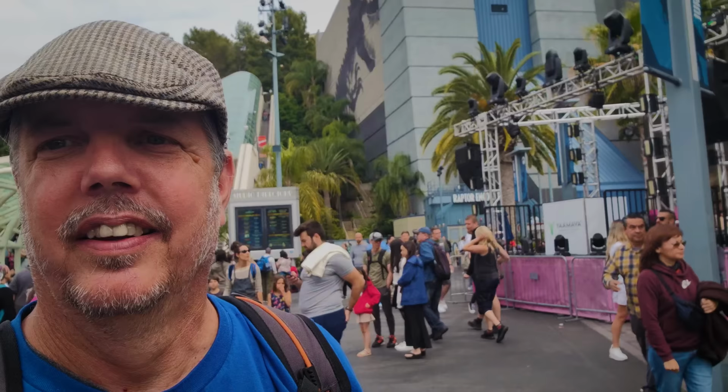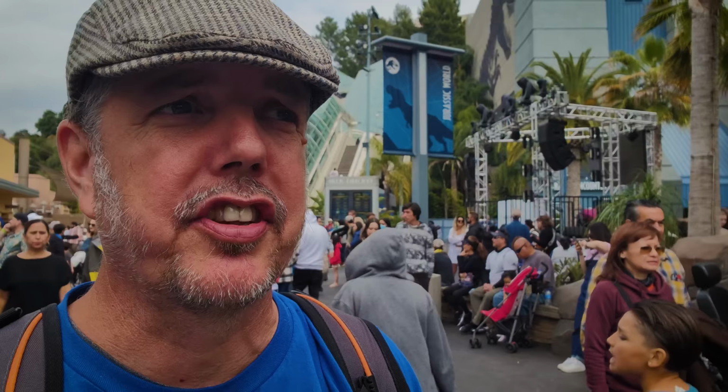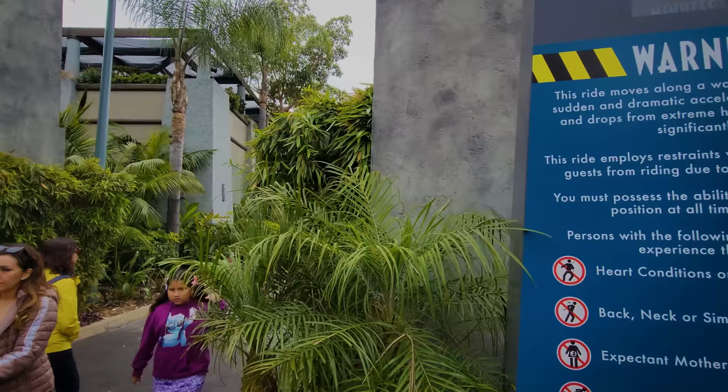All right. Once more into the breach. Fresh baked down here in the lower lot. Let's check in on our neighbor while we're eating, Jurassic World. Usually that is the most popular attraction in the entire park. Well, it was anyway until Mario showed up. But Jurassic World is now 80 minutes, which is about what I would have expected today.